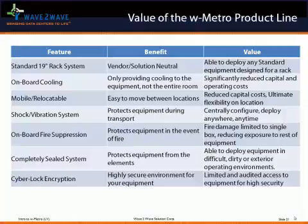Onboard cooling, closed loop cooling, a patented technology, 95% efficiency, reduces overall capital and operating expenses. Mobile and relocatable, easily moved from location, reduce capital costs because you don't have it as a fixed asset any longer. You now have your fixed asset that can be moved anytime you need to move it or to redeploy. Shock and vibration system protects equipment during transportation.